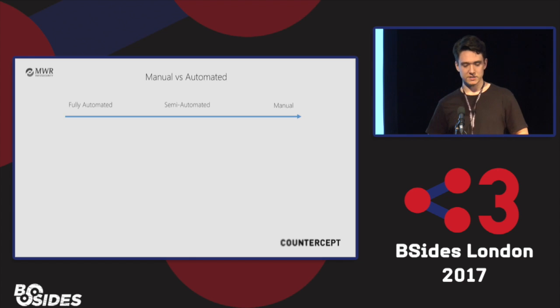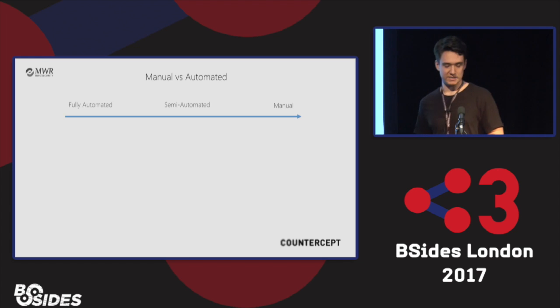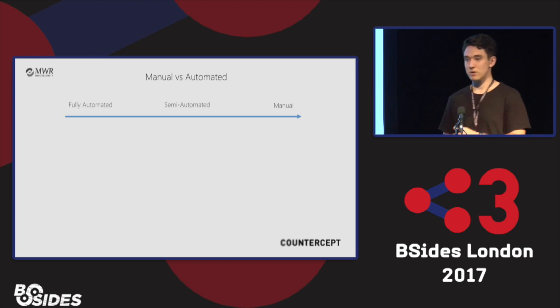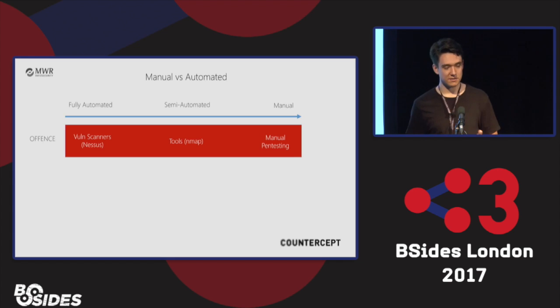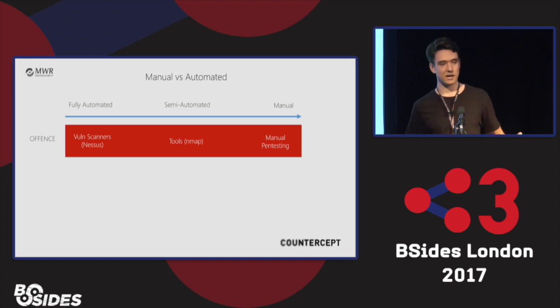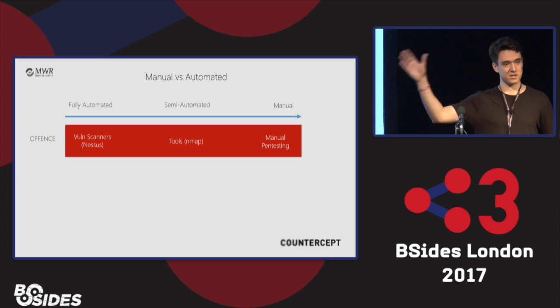So to put threat hunting in a bit more context, I want to go back to the age-old debate of manual versus automated. And this is quite relevant, I guess, to threat hunting because there's a manual aspect to it. So for the pen testers out there, you've probably used vulnerability scanners before, and they provide awesome value. You can scan at scale, get good quality results very quickly. There's nothing wrong with this approach. I think it's a great approach.